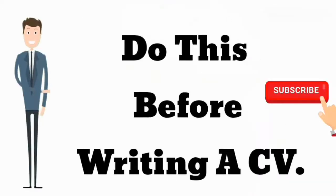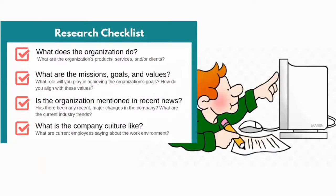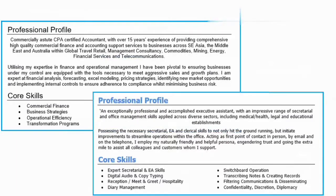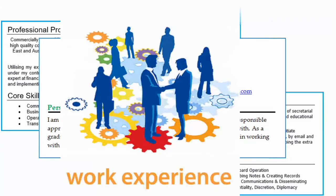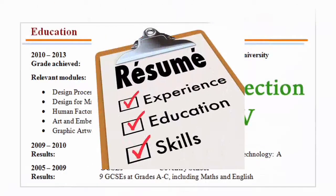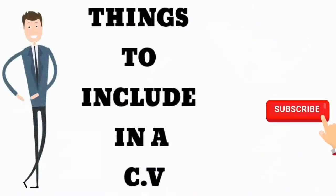Do this before writing a CV. Research before you start writing your CV. Pick a suitable structure and format for your CV. Write a perfect CV profile. List your work experience and structure roles. Detail education and qualifications.